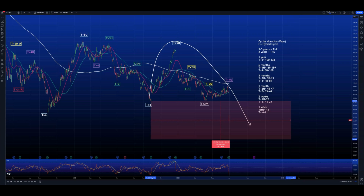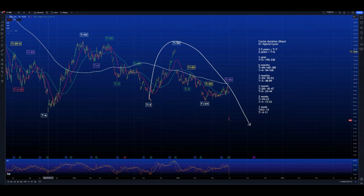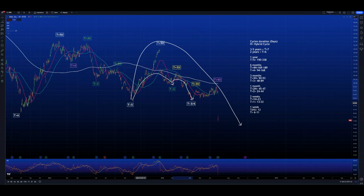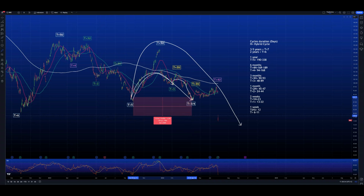How can we further be precise? Well, we can further be precise by studying the subcycles. The first subcycle of this yearly downward cycle has been first T plus 3, so a first 3-month cycle, and then we have had another 3-month cycle, second T plus 3. This cycle has been a T plus 4, and if we gauge the time of this T plus 4, we have had a total duration of 130 days.